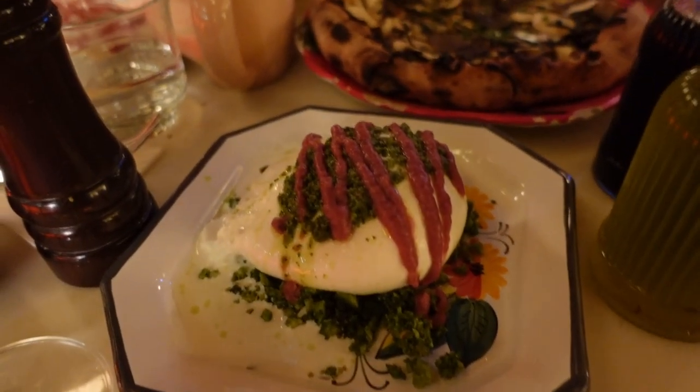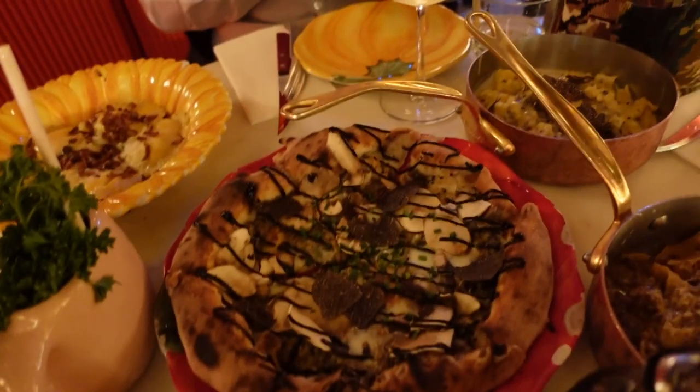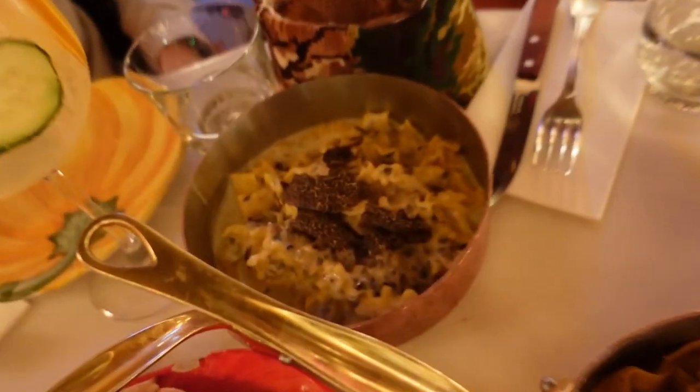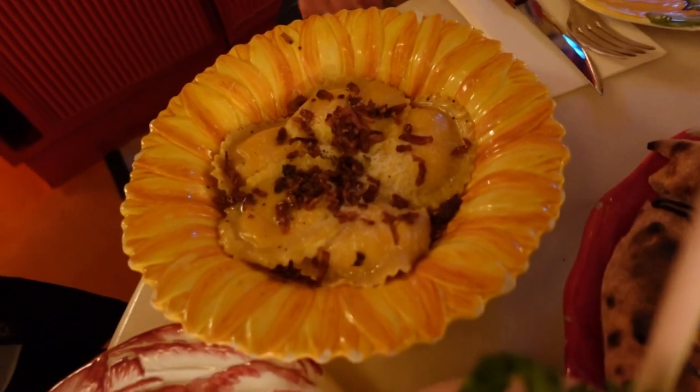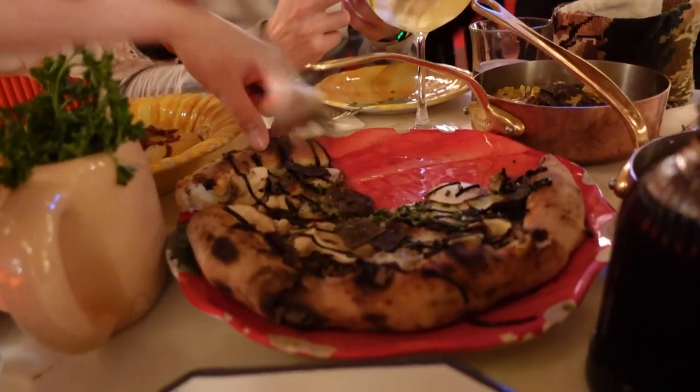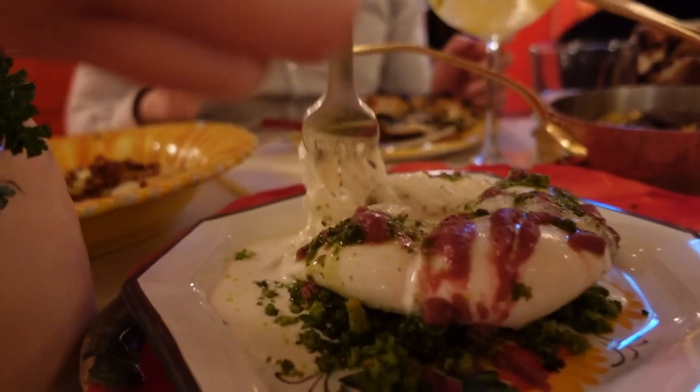So we ordered burrata, a truffle pizza, also ragu pasta and truffle pasta, and also carbonara ravioli. The pizza was freshly made. We saw them knead the dough and put it in the oven and that kind of stuff, and it was very good.